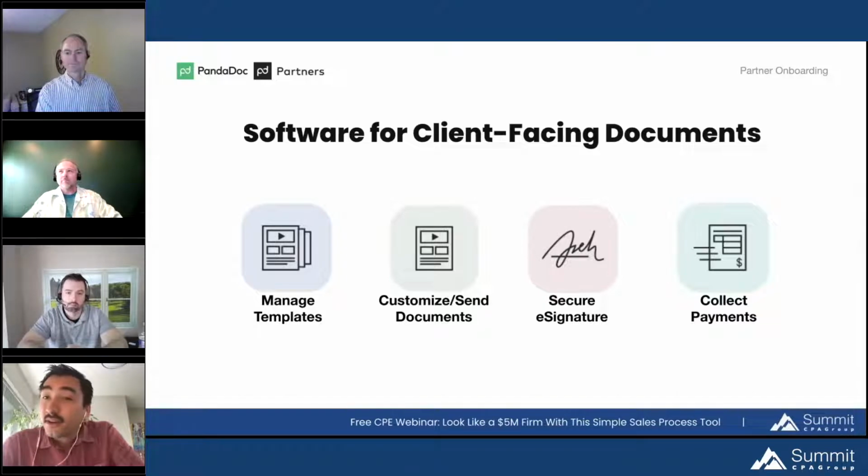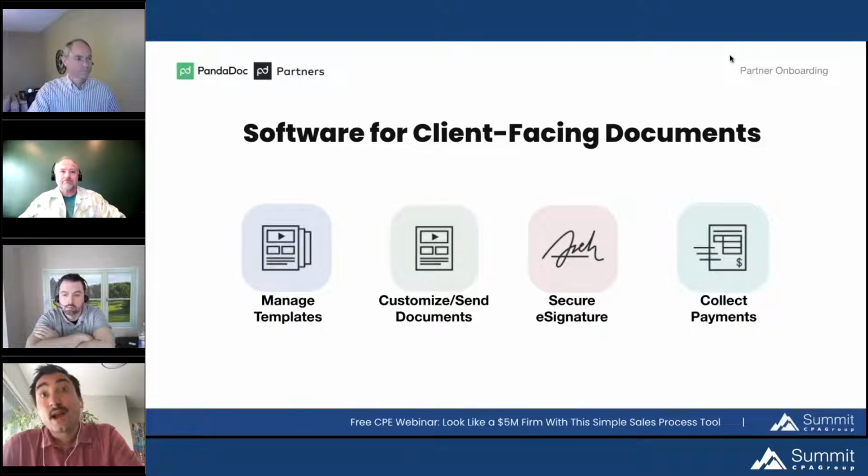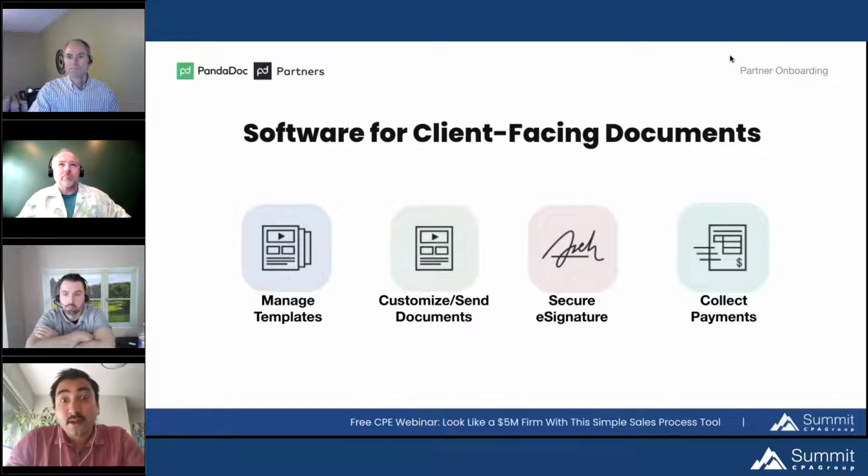Now, when we talk about what PandaDoc's software provides, we are a software company that focuses on the process for client-facing documents. We are an all-in-one solution that provides the capability to manage everything involved with the process for your client-facing documents: everything from managing the templates, to customizing the documents before they're sent out to customers, to electronic signature, to collecting payment and generating invoices within your invoicing software. The idea here is that we're providing a complete solution for the entire document process, not just one single step in it.